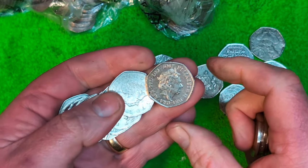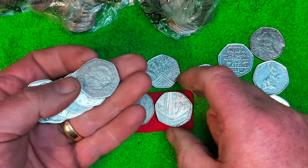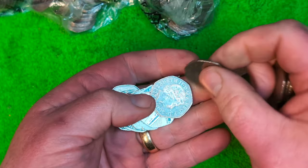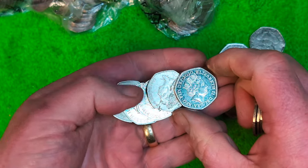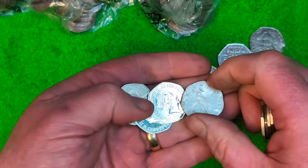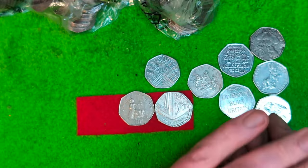2017, and it's another shield! Okay, right, don't get too excited, Dan. Okay, don't get too excited. What we got here? That's a 2020 shield. That's a beaten up Britannia. Some more 2020s and stuff like that.